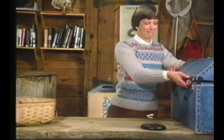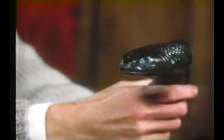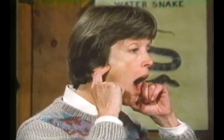How is it possible for a snake, even a big one, like the eastern indigo, to catch and eat a large rat? Feel your jaw. Feel how it's hinged right here. A snake's jaw is different. When a snake opens its mouth, muscles at the back of its jaw stretch, and its jaw drops open, front and back. A snake has a big mouth.